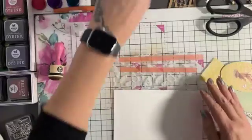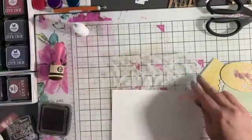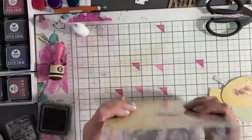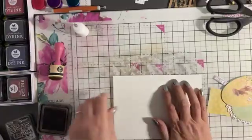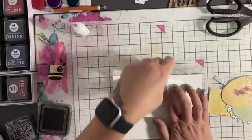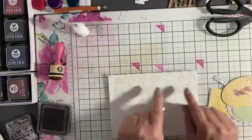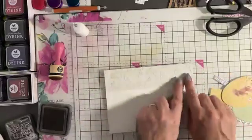Couple of bits on there. And then make sure my butterflies are up the right way, because that would annoy me if they were upside down. And then just pop that over. Now, I didn't want to see the strips of tape up the back.